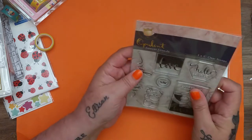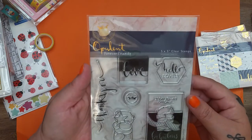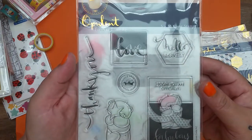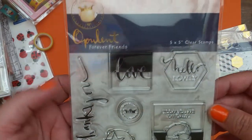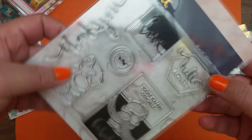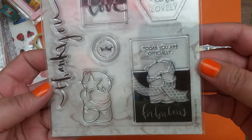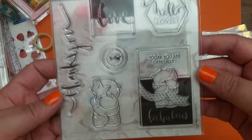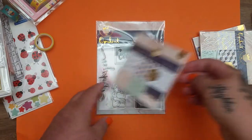Now you got these Forever Friends stamps. I'm going to stand up to see if you can see them. These Forever Friends stamps in the Opulent collection, 5x5 clear stamps. And look at that one. Thank you. I really like that. Today you are officially fabulous. So you got that stamp set and you got the paper.